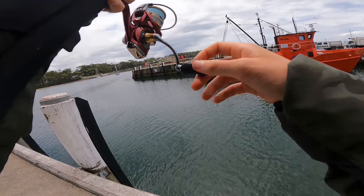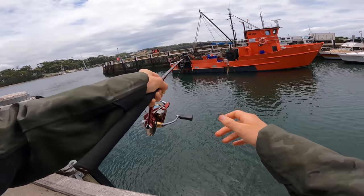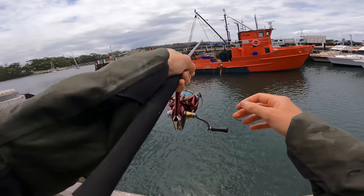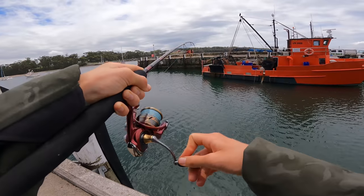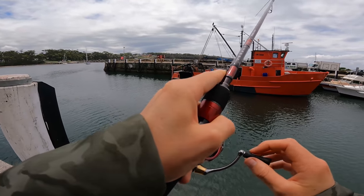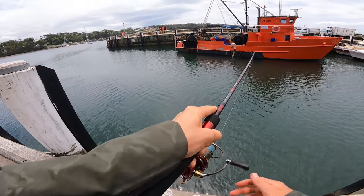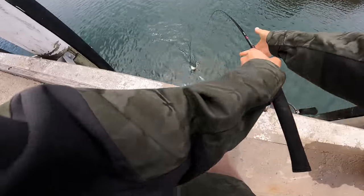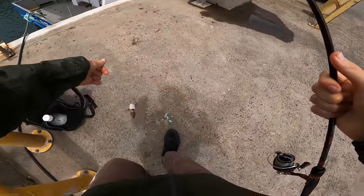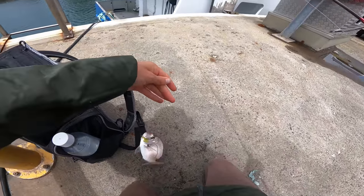Oh, he just smoked me. Absolutely smoked me. Not even a trevally. I thought it was a trevally, but he's not doing his head shakes. Is that a reddy? It is a reddy. A nice reddy too. Good pan size. Oh, lift him up. Yes. Very nice reddy. Look at that thing.